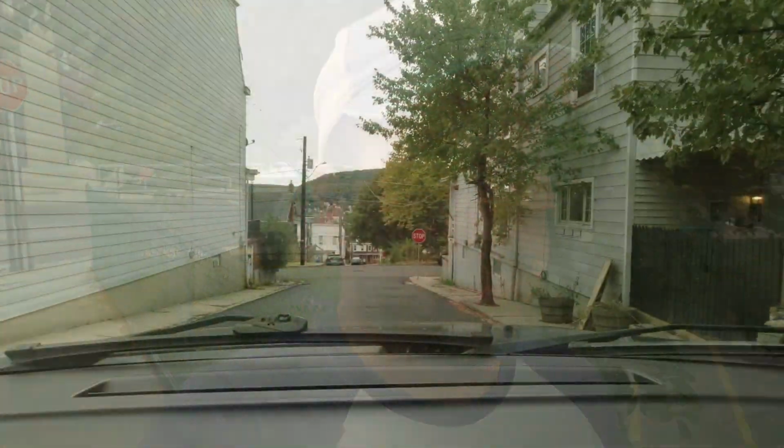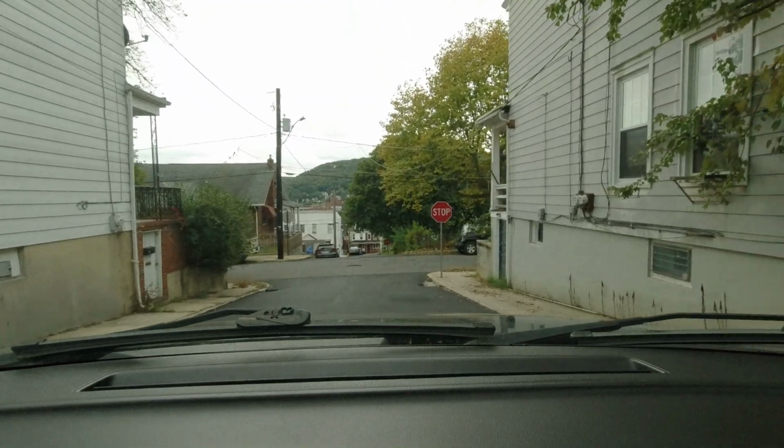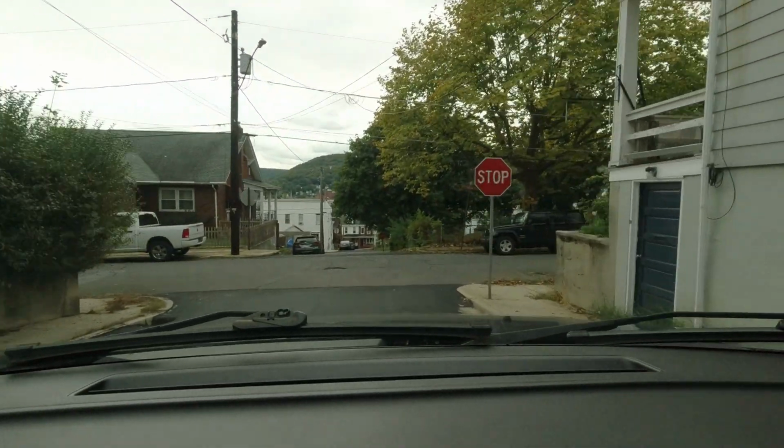All right, so I'm gonna hop back in the Jeep. John is already there waiting. He stayed in the Jeep because it kind of feels like a sketchy area around here. But we're gonna drive around a little bit more. I'm not sure what else we're gonna see. We actually might get something to eat a little bit later tonight. All right, so the new title of this video is Lost in Pottsville.